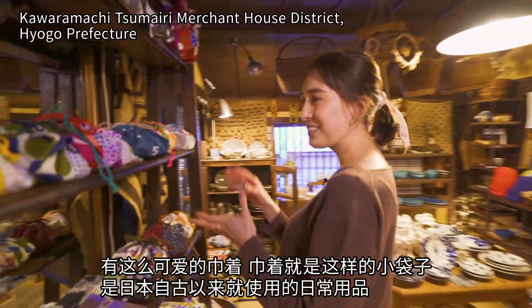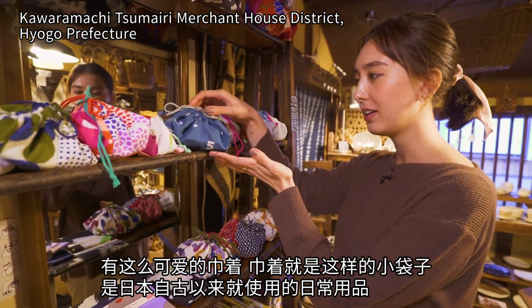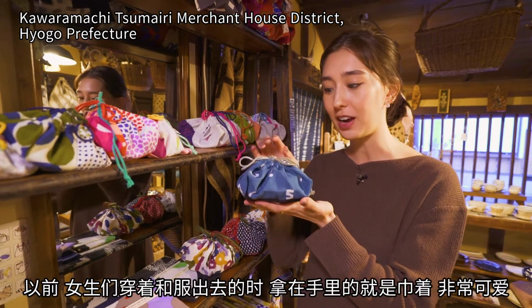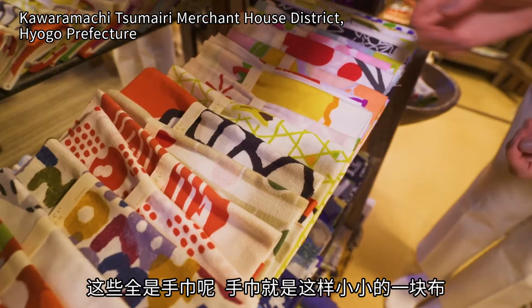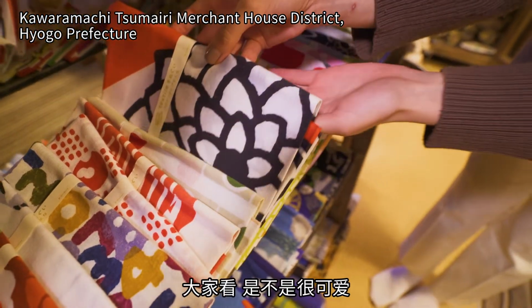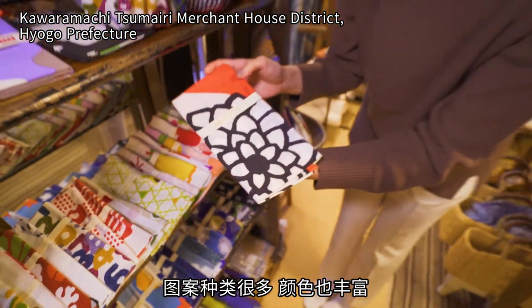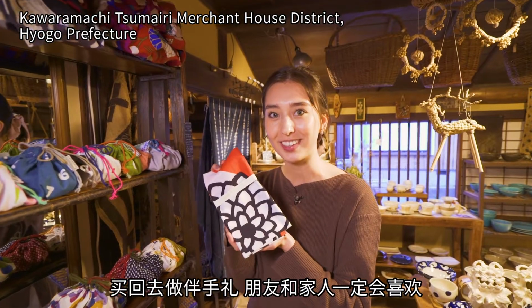They even have these cute little kinchaku. Kinchaku are these little bags, and these have actually been used since olden times in Japan, so girls used to carry them around with their kimonos. It's so cute. They even have all of these tenugui, which means small cloth. So you can see that this is very, very cute. It has different kinds of patterns and different colors. I think this would be a really good souvenir for your friends or your family.